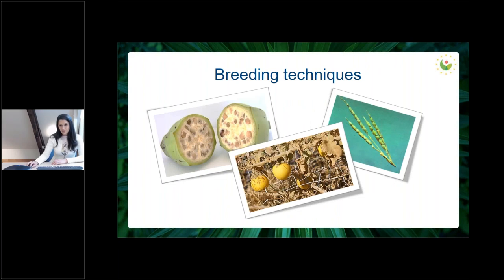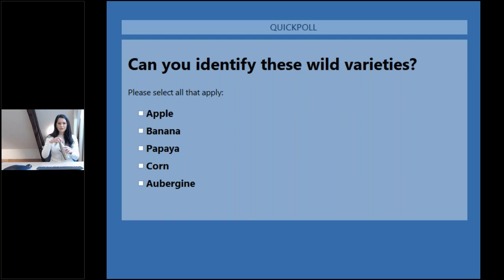So I think I can give the floor to Michele for this slide, because I have a quick question for the audience. You should be able to see now our question there. So you could see before the three images that we gave you of wild plants. Can you identify the three of them? So two of the options that you have here are wrong, but three of them are right.